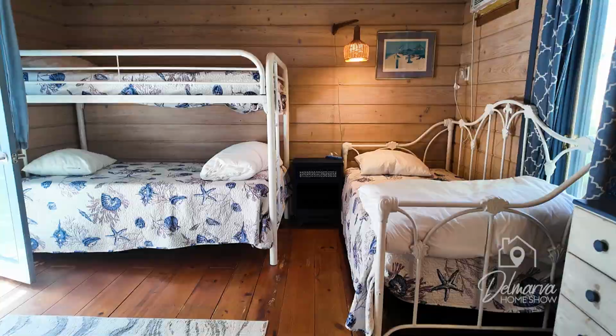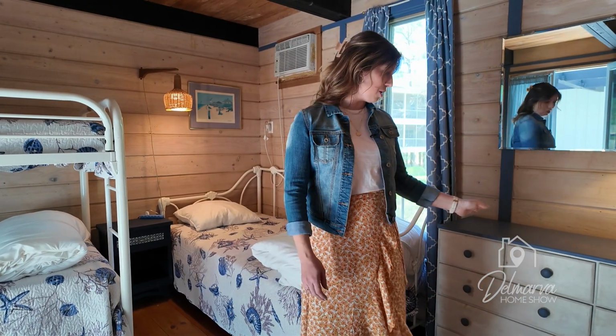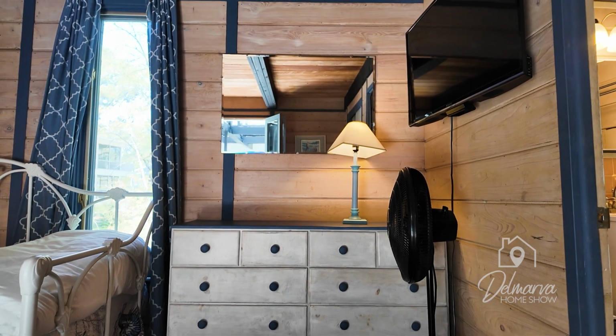I enjoy the quilts that are on top of the beds. Nice seashells and starfish on there. There's a dresser on this wall and a mirror above it. Mounted TV and a closet.